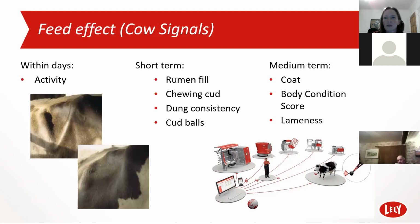And cows, when things go on, obviously you get this body condition score change, so loss in body condition of more than half a score. You get the coat looking a bit different when either cows are under the weather or there might be mineral problems going on, or you get lameness, which I tipped on earlier. Subclinical acidosis can give a white line disease, a tenderness on the feet.